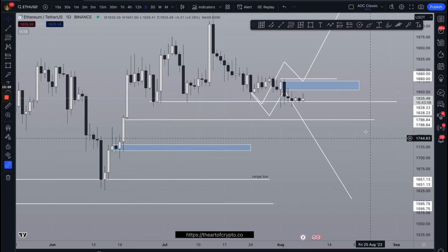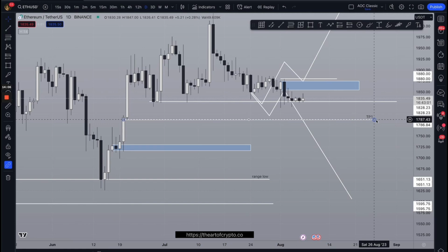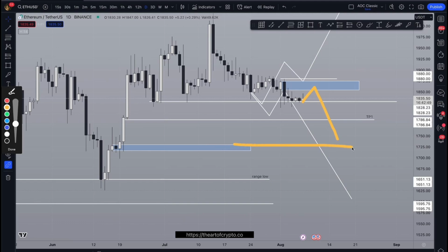So the first minor target for Ethereum is going to be here on the bearish side of things. That's going to be TP1 at about 1787 or 1790. This is just going to be a temporary pit stop. I do expect the ultimate, not really ultimate, but the more significant one at 1730. If I were to TP, I would probably do it here rather than here.